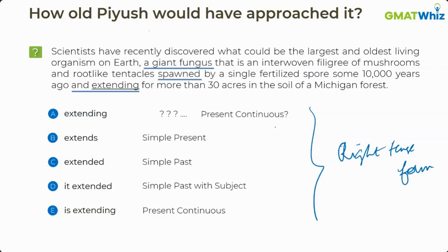Now, again, I don't know, if I have to say that I have to use a... this looks like more of a fact that it is extending for more than 30 acres in the soil of a Michigan forest. This seems more like a fact to me. And to represent fact, we generally use simple present tense. Okay. But if the extension has stopped, I'm not sure. Should I use simple past in that case? Maybe not. Not really sure. Seems like simple present is a better choice because I think this is more like a fact.